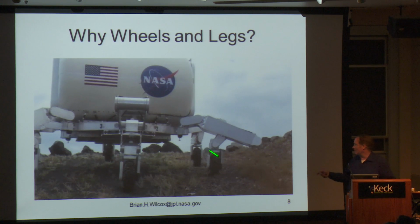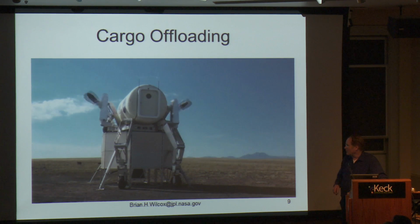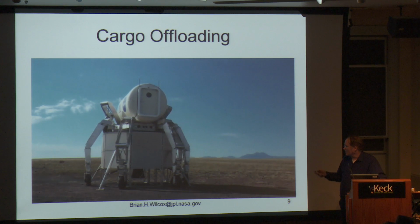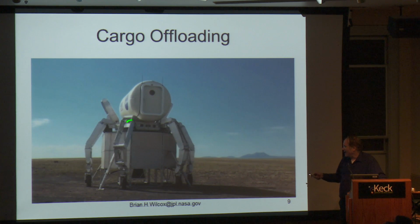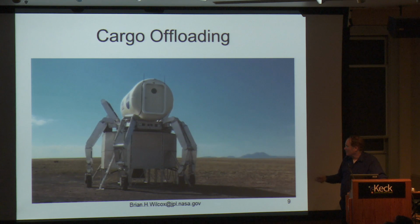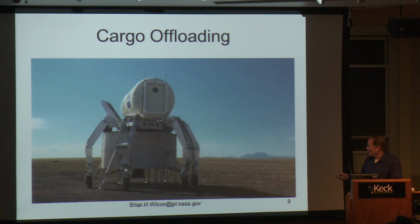So even though that leg looks big and looks massive, it is actually not very big and it's not very massive. And that's partly because it's constructed out of this kind of lightweight riveted airframe type construction. As Scott pointed out, we have a capability to carry a pallet, in this case with a habitat on the side, on the top.